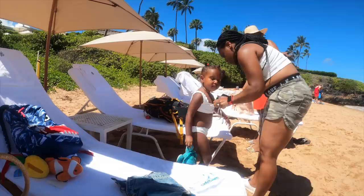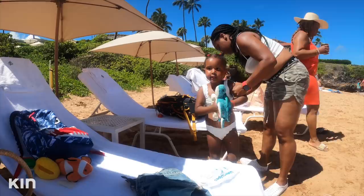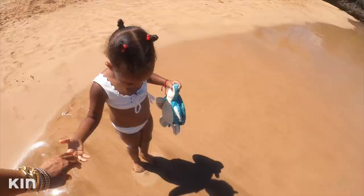Are you about to get in the ocean? Hold on. Okay, we're fixing your bathing suit so you can get in the ocean. Do you have your turtle? Yeah. I like your turtle, Cairo. Squishy. It's squishy? All right. Oh, yeah, guy holding your hand. You see the water? Look at our feet.